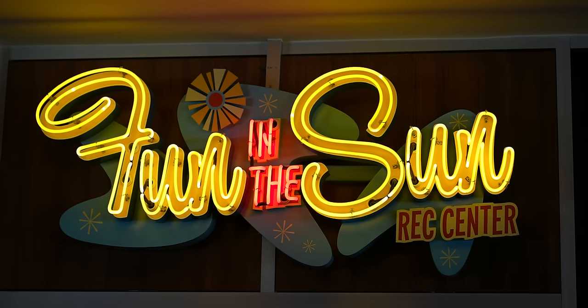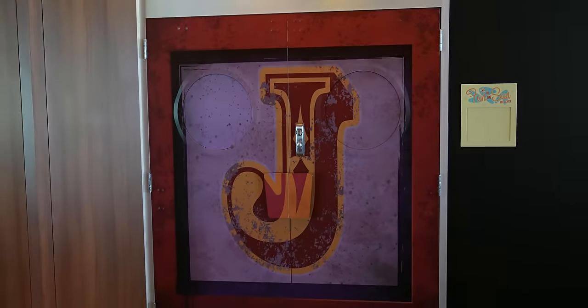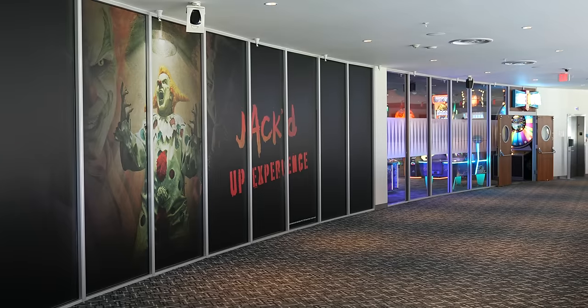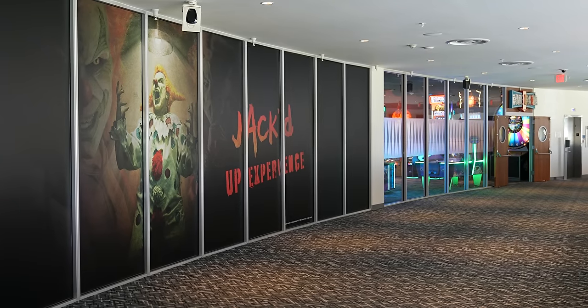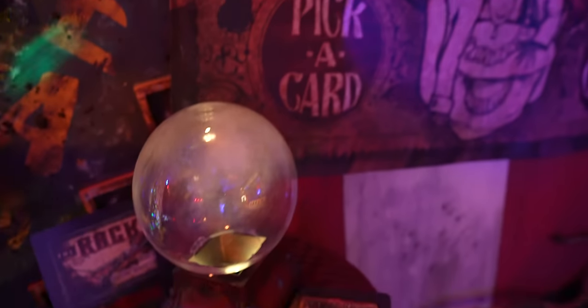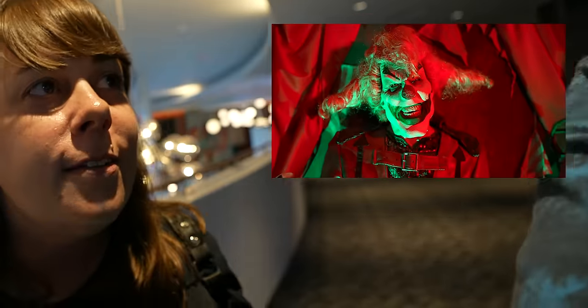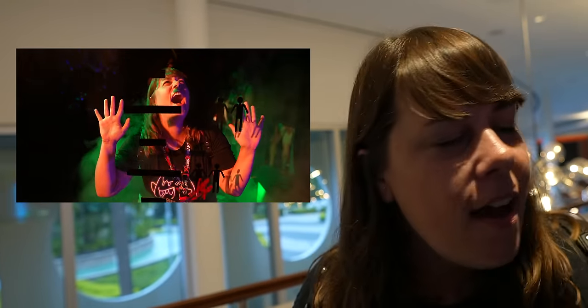Right next to the arcade is the Fun in the Sun Rec Center, where you normally, I think, can play table tennis and stuff like that. Right now we're here during Horror Nights and they're doing this event, the Jacked Up Experience. We'll put some clips on the screen right now because we got to experience this in the future. So I can't tell you anything about it, but it was so scary. Do you remember when... can you even believe that? I was shook. It was shocking.